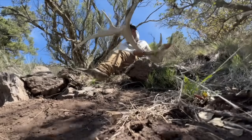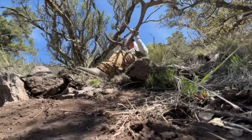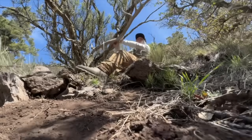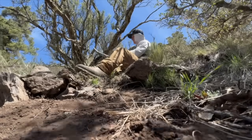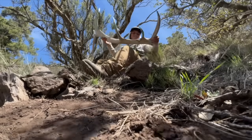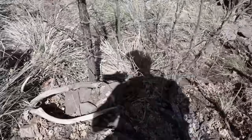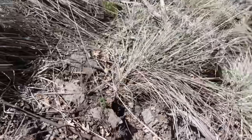Look at how cool that horn is. That beam goes for days. And I think it would have been a triple brow. Hopefully you guys can hear me. Holy crap. Oh my heck, that is such a sick bull. I can't believe how good I'm getting in them right now. That thing is such a sweet horn. Came real close to missing that one. Dang close. Had to backpedal a little bit.